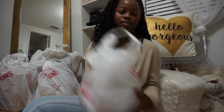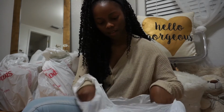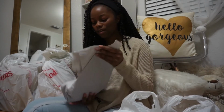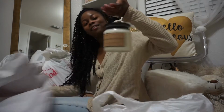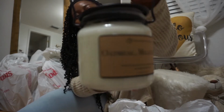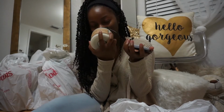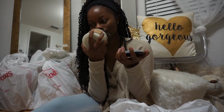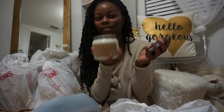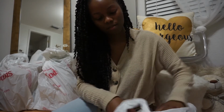So now I am going to move to Home Goods. The first thing I got from Home Goods was this candle. It is the Oatmeal Milk and Honey by Milk House Candle Company. And y'all, when I tell y'all, this candle smells amazing. Ugh, this candle smells amazing. And I'm probably gonna light this right now. It smells really good. And my idea is, well, let me show you the other one I got first.